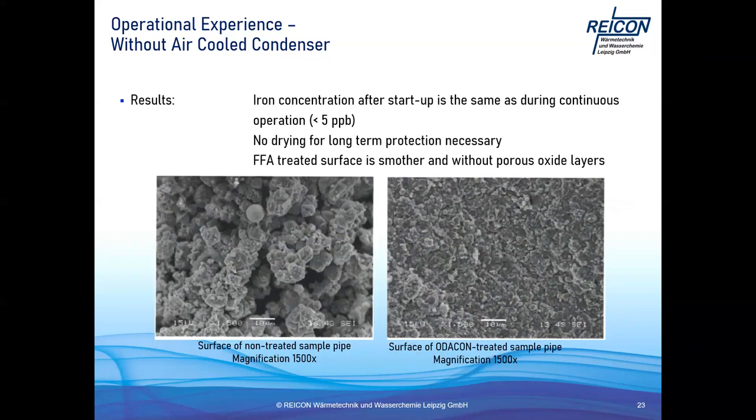One thing we saw was that especially the magnetite layer in the HP section was improved, because before the FFA application it was a very porous and very rough layer on the surface of the heater tubes. And after the FFA application, this surface became much smoother and finer, which also explains the release of this porous layer on the top and a more dense magnetite layer after the application of the amine.